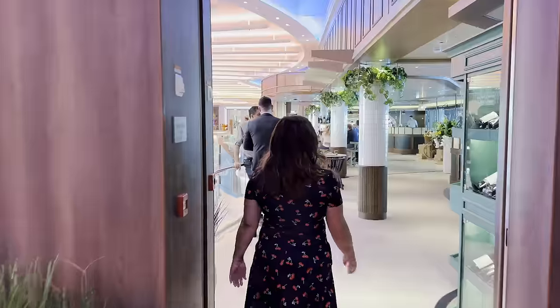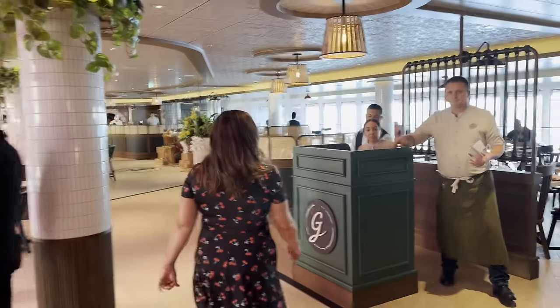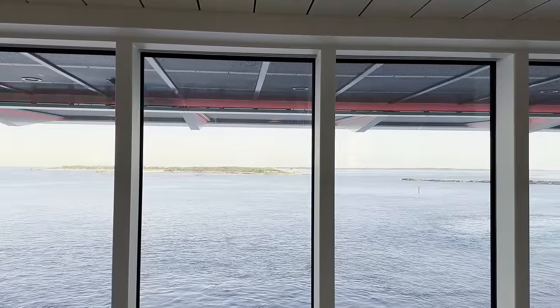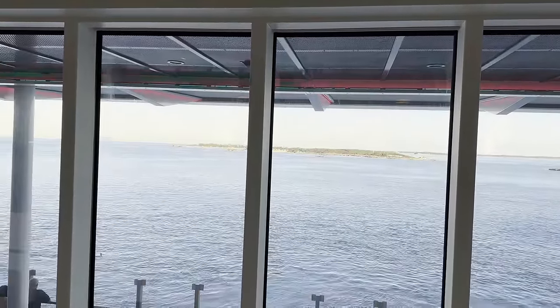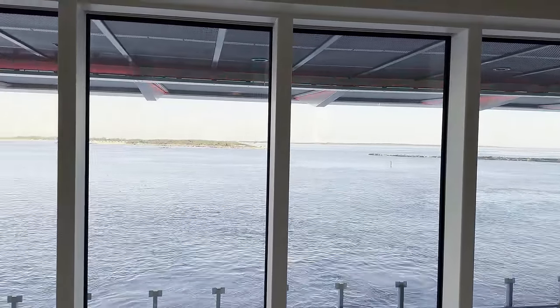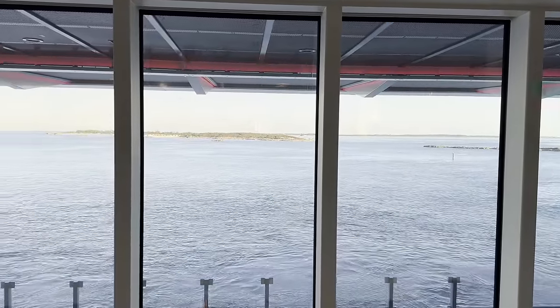Yes, let's go. All right, our final dinner is gonna be here at Giovanni's, where it all began with lunch day one. 11:30, we should have reservations. Definitely our earliest dinner. The sun is still up, and you can see we are going past Norwegian's private island, I believe, which does not look quite as built up as Coco Cay.